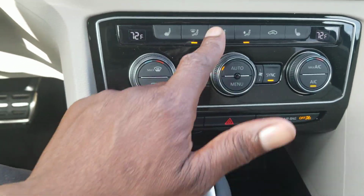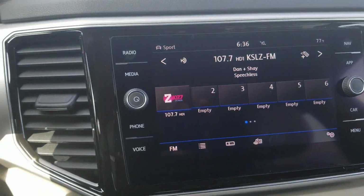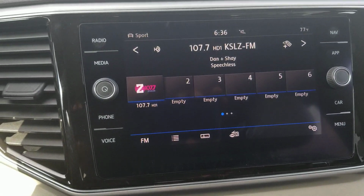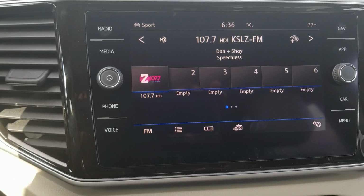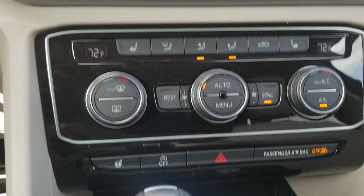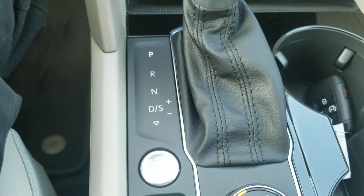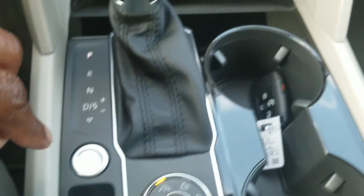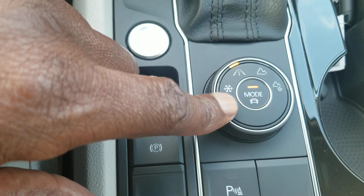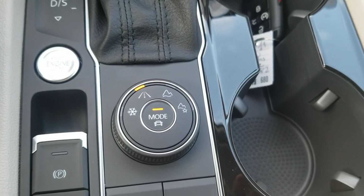For the radio here, got a little stuffy in here all of a sudden. For that radio, you also have 18 programmable stations for FM, AM, and satellite each. Down here, push button start is right here. You have your standard gear selector or shifter. Just like any other Volkswagen, you have drive and sport mode. And then right here you have the wheel to adjust to different drive modes.